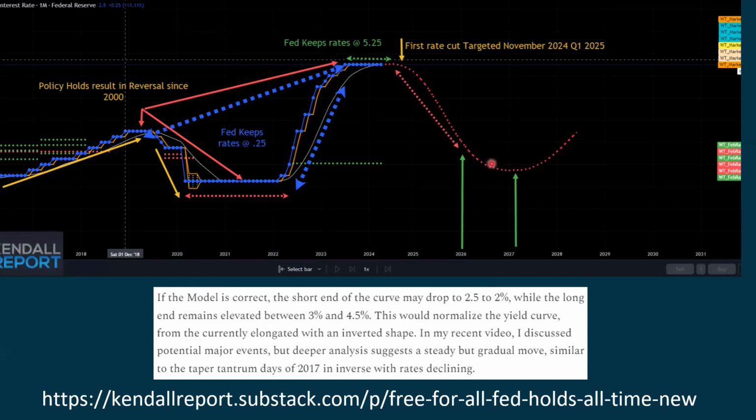He's modified that a little bit as more data has been coming out. Now he sees it being more gradual than he saw it before. But that could mean some kind of a black swan event. Now, it's not going to happen next week necessarily. This is looking out 6, 8, 10 months from now. And we don't know if something like that's actually going to happen or not.